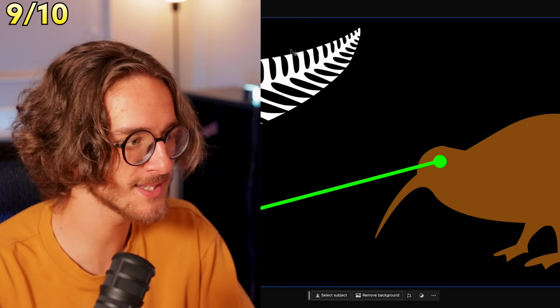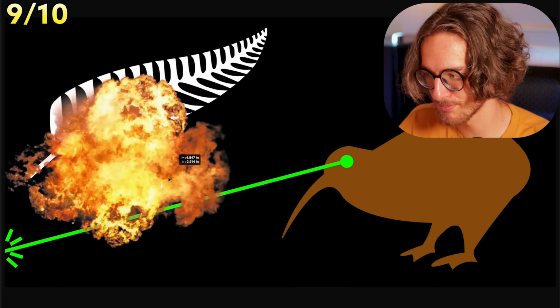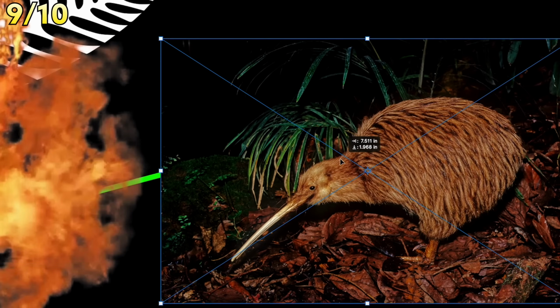Anyway, obviously in this modern era, the internet has loved this design. So we'll start with this as the base. We'll keep running with it. Let's see what happens. The easiest addition is probably just an explosion. I'm thinking the kiwi should also be realistic.